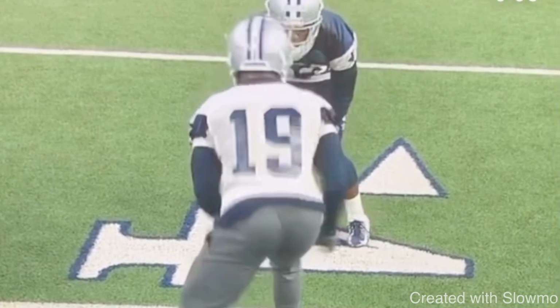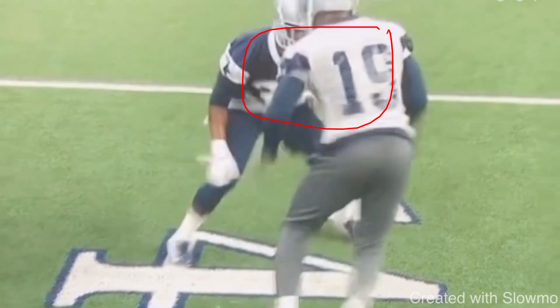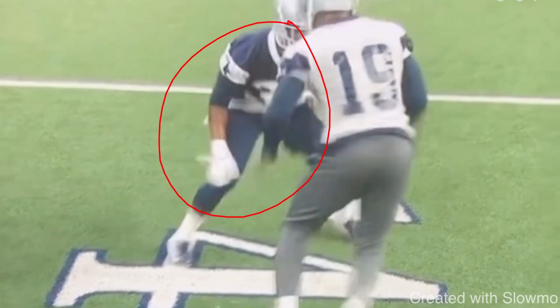So we got a DB who's lined up a little bit inside shade and we have to run a comeback, right? So a lot of wide receivers, the mistake that they'll make on outside routes like that is that they'll just take off to the outside. That's exactly what the DB wants you to do. Now, when he's lined up inside shade, he is trying to protect the inside, right? So this DB is very disciplined. When we come off the line of scrimmage and we attack his leverage, you see how he's sitting to the outside. He's trying to guess this route. He's trying to stay disciplined. He's trying to watch his hips and see what Amari Cooper is doing.